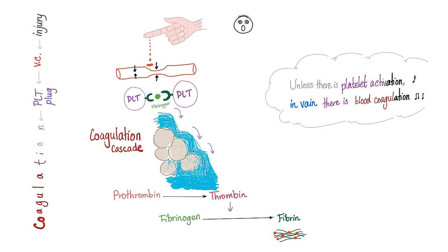So here's the story. You injure yourself. Vasoconstriction, platelet plug, also known as primary hemostasis. It's very weak and it's temporary. Then comes the coagulation cascade. Boom, boom, boom. Prothrombin, fibrin, strong fibrin. Trap the red blood cells. Boom, we're done. And then stabilize it with factor 13. That's why we need a cascade. Every step is stronger than the one before it. Unless there is platelet activation, in vain there is blood coagulation. If there is no platelet activation, you cannot form blood coagulation.